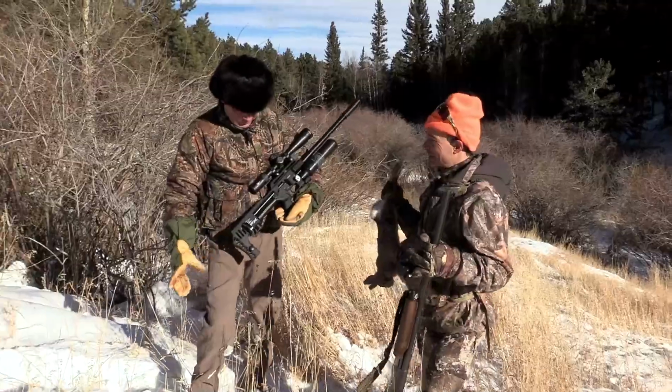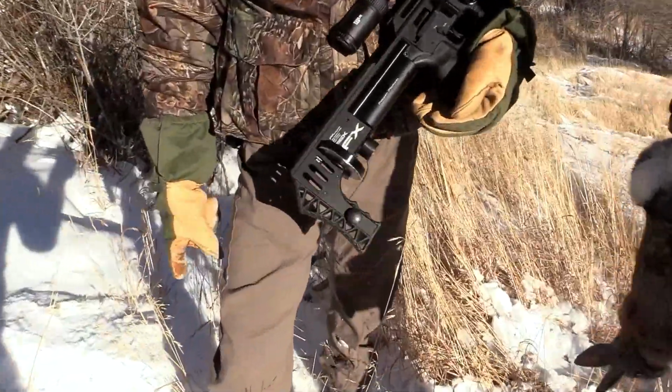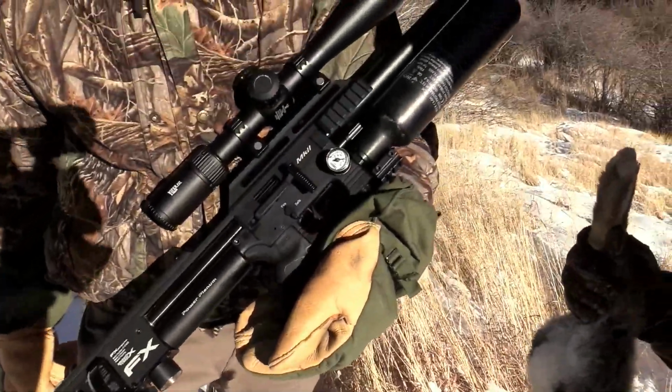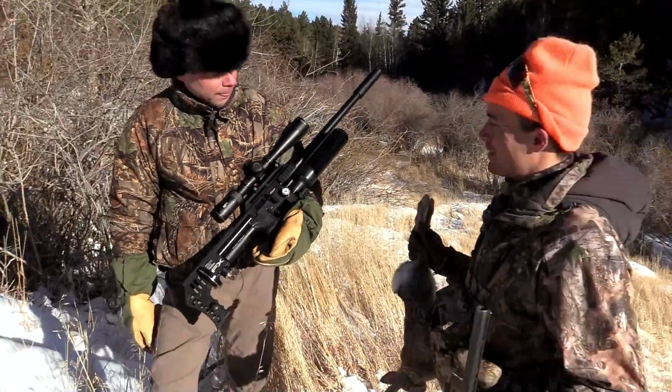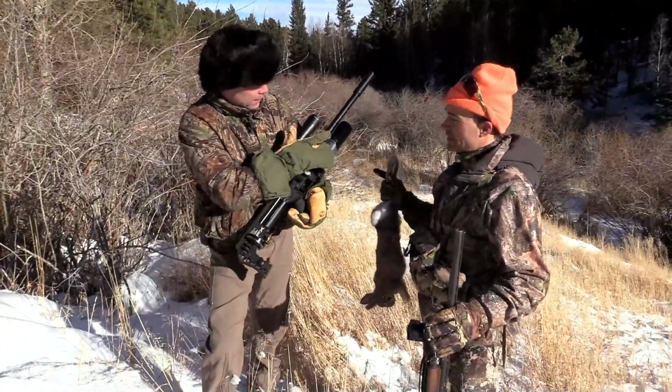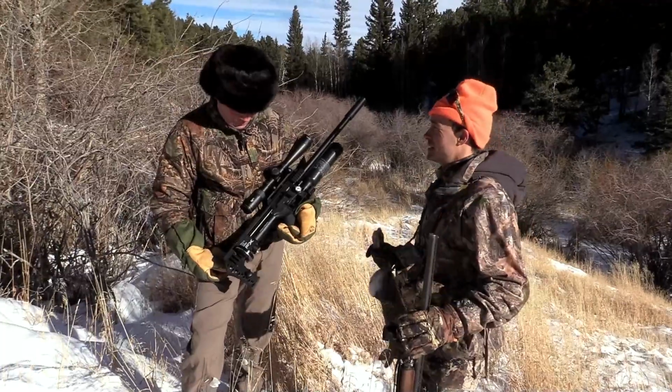Stephane is going to want one of these bad boy guns. Stephane's going to have to get one of these. Look at this gun. Amazing gun. Can you tell us a little bit more about it, as far as what you can do with this gun? I know you told me you can change the size of the slugs you're shooting.